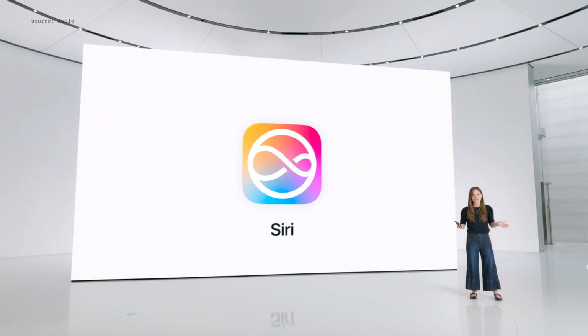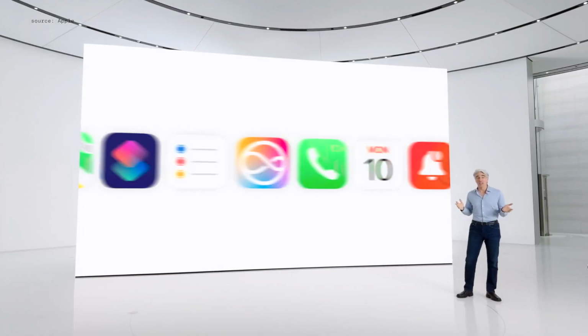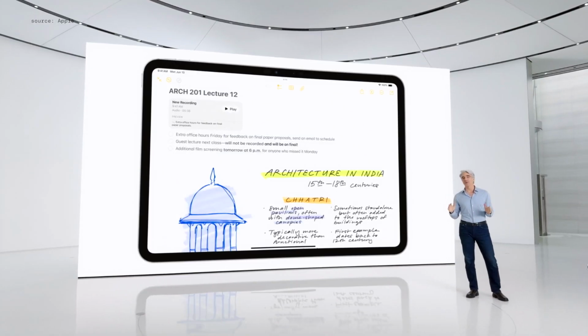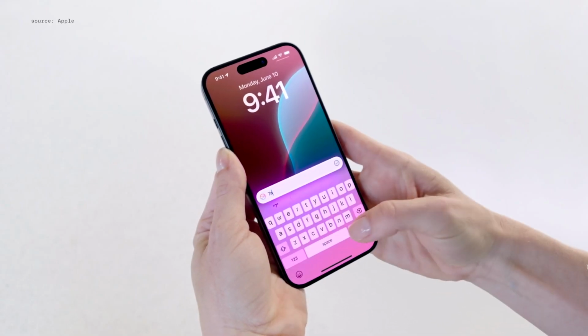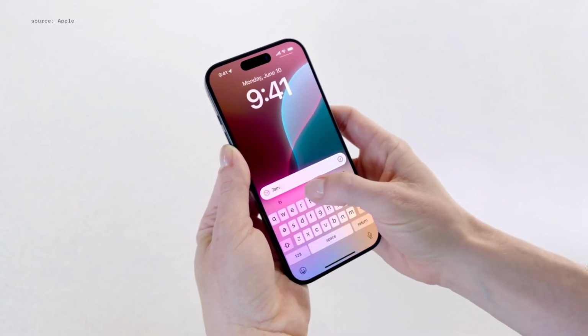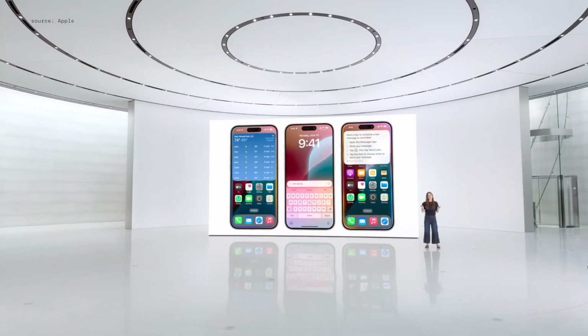At WWDC 2024, Apple introduced Apple Intelligence, a new suite of AI features for the iPhone, Mac, and more. Starting later this year, Apple will launch a more conversational Siri, custom AI-generated Genmoji, and GPT-4o access, allowing Siri to tap into OpenAI's chatbot for handling complex queries.